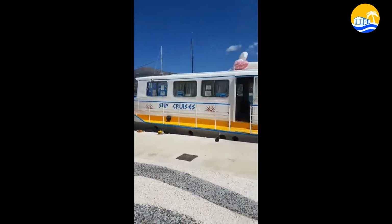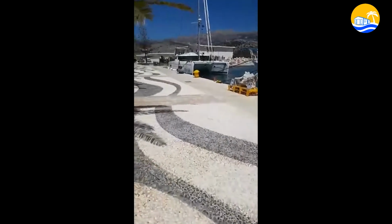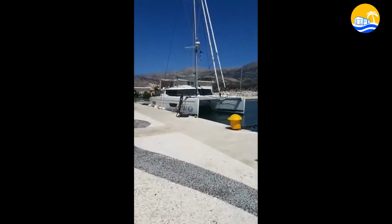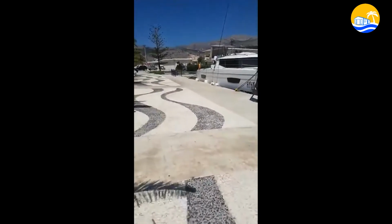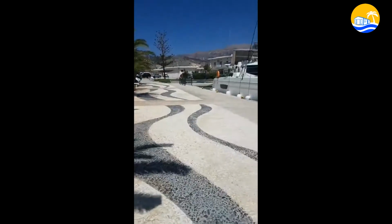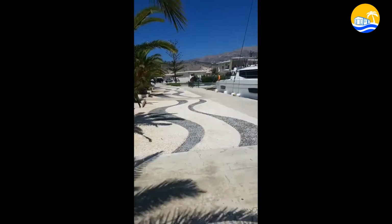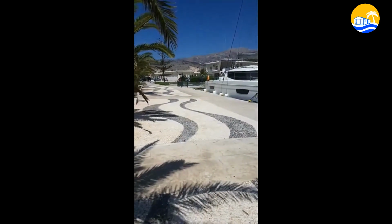There we go, so there's the glass bottom boat. There's one of the private catamarans that comes in. We had a couple of big super yachts in yesterday. One of the owners of one of the super yachts that was in was Steven Spielberg. We don't know if he was on board, but we did Google his yacht and it cost a cool $15 million. So we do get some quite big boats coming into this harbour.